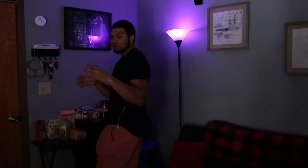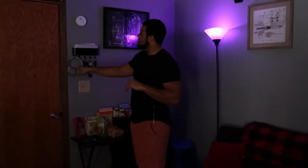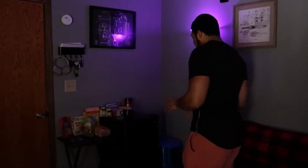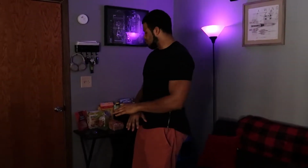So starting off, right when you walk in the room, we got just a little mail holder that holds the keys and a pair of headphones, so I can just grab those and go when I'm off to class. Right below that, we got the mini fridge, little snack station set up where I keep all my snacks. And you gotta keep them in your room if you're in college, because if you leave them in the kitchen, they'll get ate by your roommates.